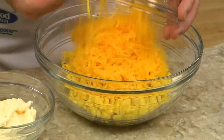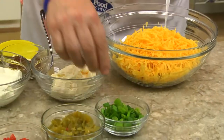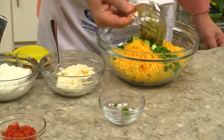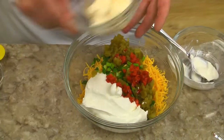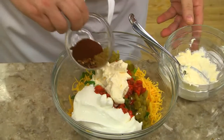After cutting the cooked corn off the cob, we combine it with some shredded cheddar cheese, scallions, chilies, and roasted red peppers. This gets mixed with sour cream and mayo, along with a bunch of spices.